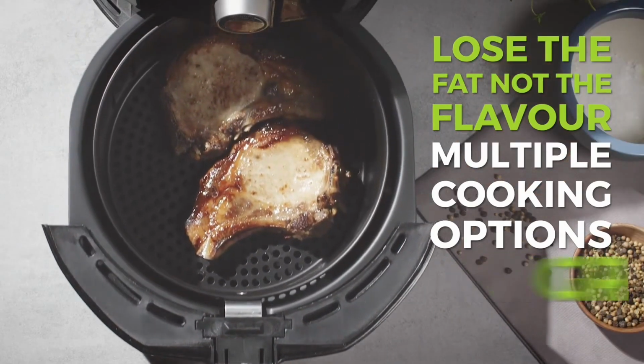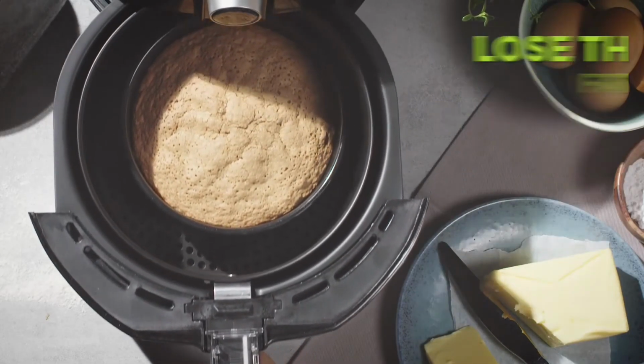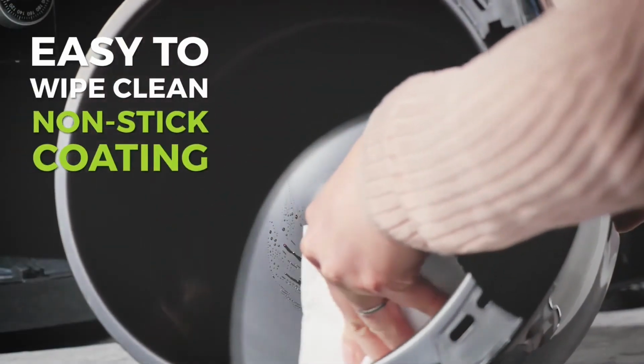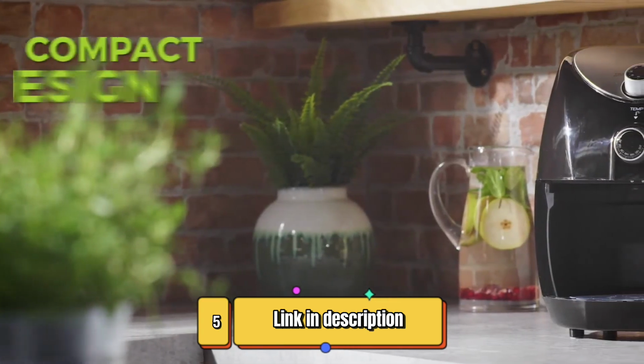Despite its impressive performance, some users have noted that the relatively large size of the fryer could pose storage space issues in a smaller kitchen. Additionally, its design may not match the aesthetic preferences of some consumers.